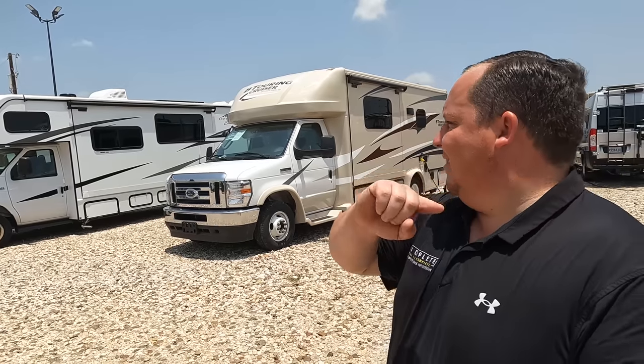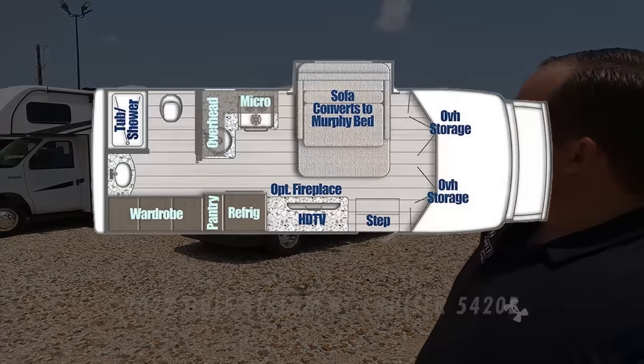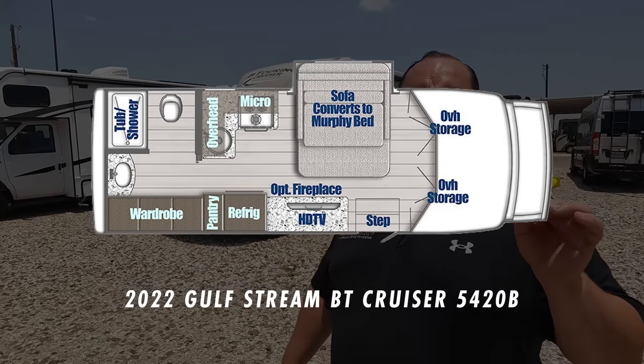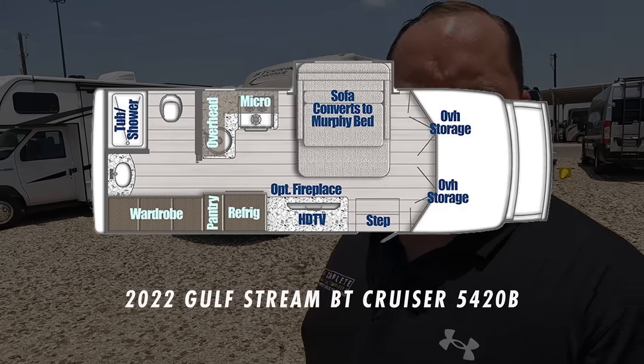Today, I am super excited. We are taking a look at one of the best designed B pluses I have ever seen. I absolutely love the way this motorhome looks. And truthfully, I didn't know about it until right now while we're filming it. This is a 2022 Gulfstream BT Cruiser model 5420B.